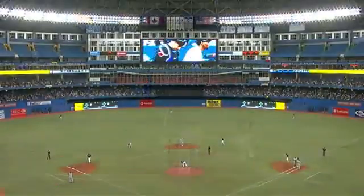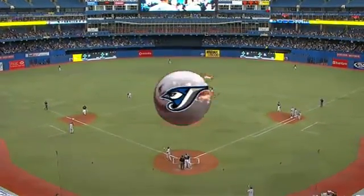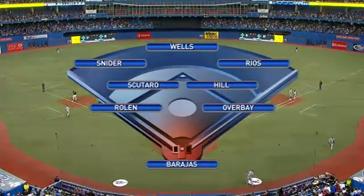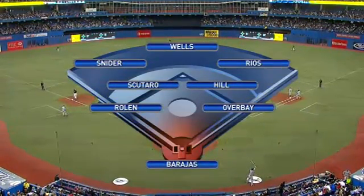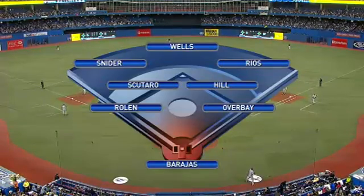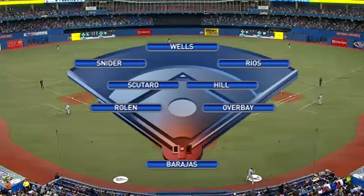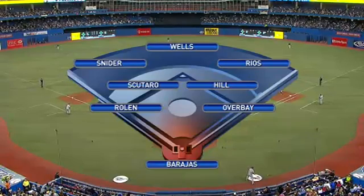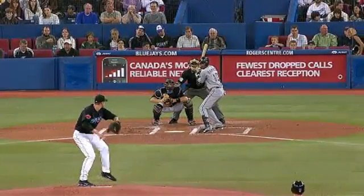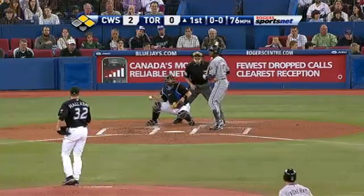And while we await the at-bat from Alexei Ramirez, let's look at how the Jays set up defensively. Well, when they're not playing the shift, they set up pretty straightforward with Scutaro up the middle, Rowland and Overbay on the corners. Rod Barajas back in there from yesterday's day off behind the plate. Snyder, Wells and Rios in the outfield. Here's Alexei Ramirez now, way up in the batter's box, looking at ball 1.